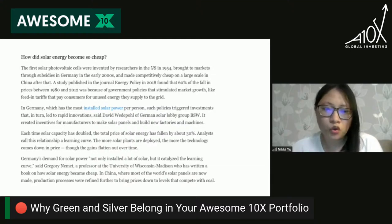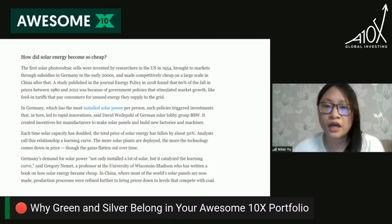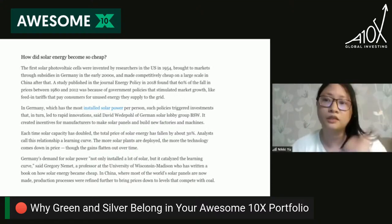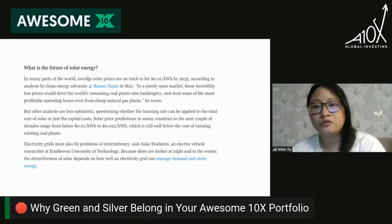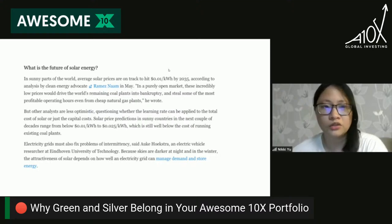So solar energy became cheap, and it used to be just a competition for coal, and now it's actually not a competition. All the coal plants are cheaper to shut down and replace with cheap solar panels. So there's a lot of practical studies on that. In fact, in sunny parts of the world, such as, say, India, it could even hit 1 cent per kilowatt hour. I saw already that Abu Dhabi is 2 cents per kilowatt hour. I'll show you later some slides if you want to see those numbers.